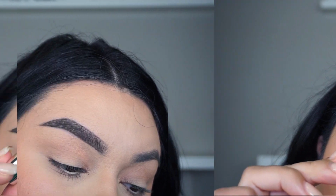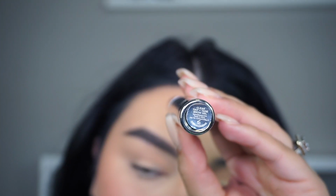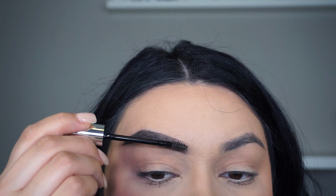I love it. To set my eyebrows, I'm going to go into the Tint and Tame Brow Gel in Clear.